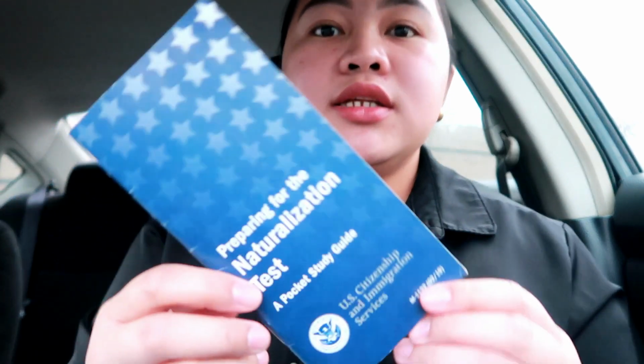Also, I have a lot of papers here, which I'm going to discuss with you guys later. I have my naturalization test pocket guide here. This is what it looks like. It's so tiny, and all the questions are here, which is 100 questions. They do have the new 128 questions, and I'm going to discuss that later as well. But for now, I'm here in the parking lot, I'm just going to study more and I'll update you guys later.